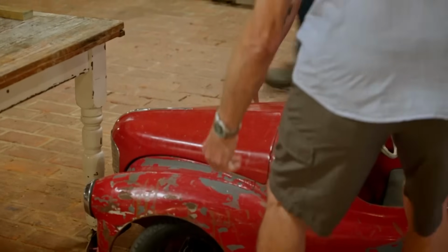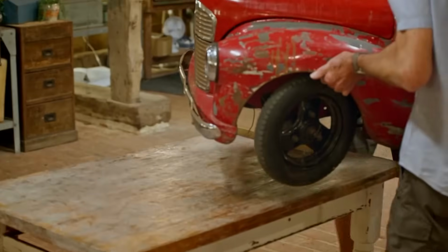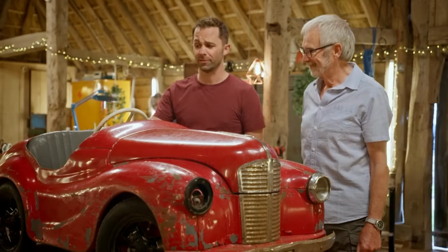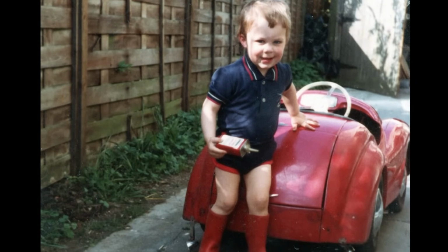Oh, wow, that's it, well done. You guys could not have brought me in a better thing to work on. I'm over the moon with this. Who's the lucky one that got to play with this as a kid? Well, it was mine and it was my brother's. And we used to drive it around the estate where we lived, and we called it the Noddy car. And I can see why, yeah.